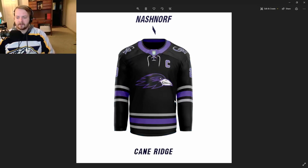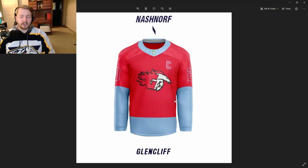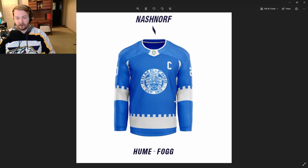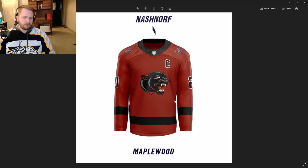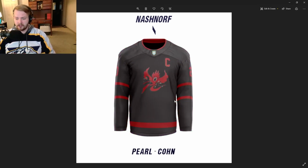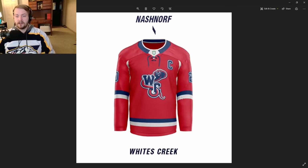So Antioch, Cane Ridge, East Nashville, Glencliff. I hate this logo. Hillsboro, Hillwood, Hume Fogg. Their school kind of looks like a castle, so that's why I did that little castle thing. Google Hume Fogg if you've never seen it. It's pretty sweet. Hunters Lane, Maplewood, McGavock, my school, MLK, Overton, Pearl-Cohn, Stratford, Whites Creek, and that's that.